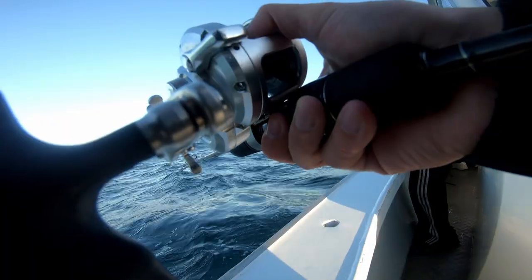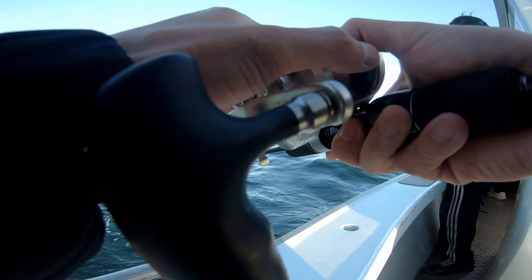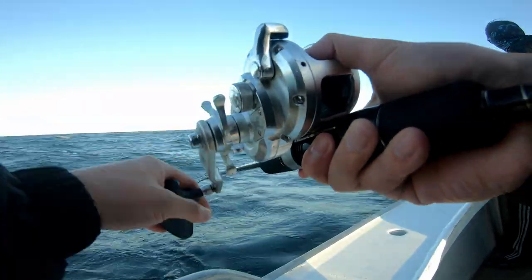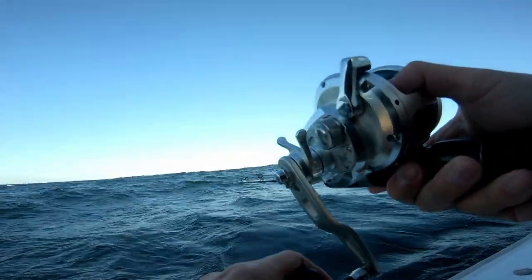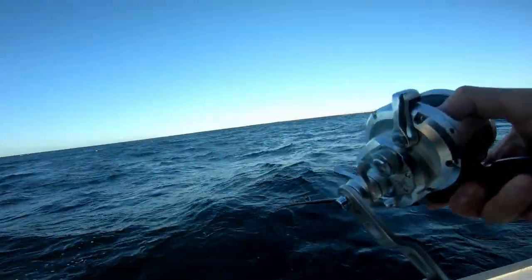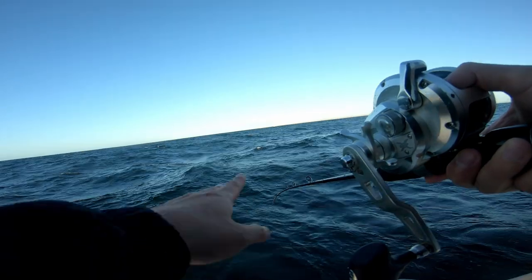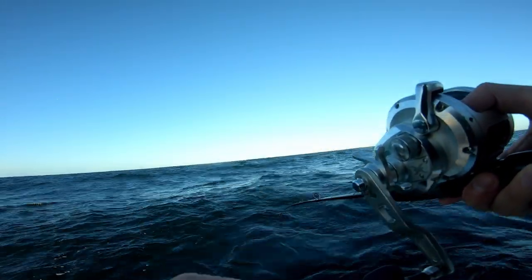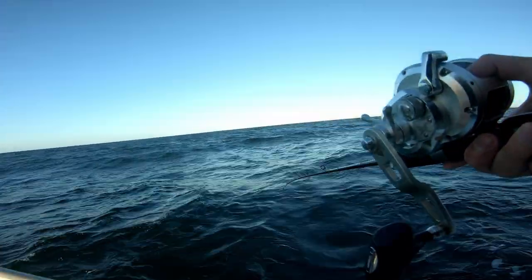All right. There we go, we're on the bottom. Finally on the bottom, guys. Engage. Just bouncing off the bottom now. Just felt some hits there. That rod tip just went. Look at that. This drift is good right now. There we go. See those? They're hits. A couple of hits on the chicken.